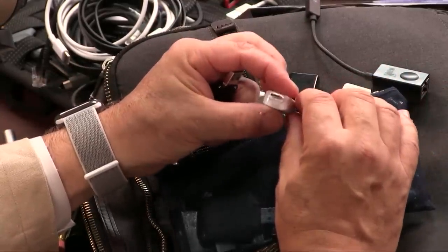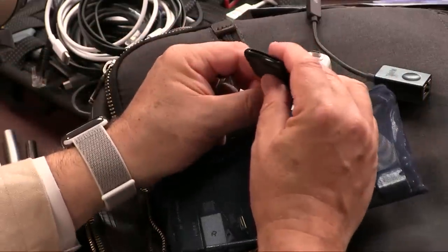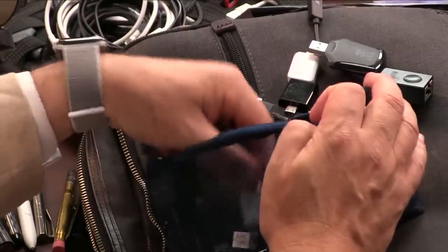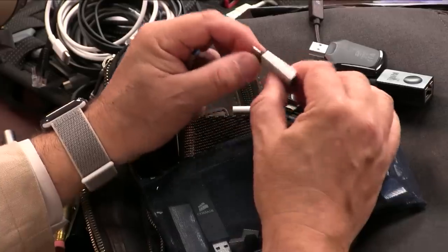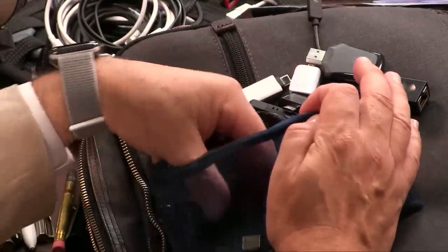This is USB to micro USB. I have a lot of adapters like that. Card readers galore, because you just never can find it. This is a nice one. This is metal, aluminum, USB-C, Type A to Type C. Again, because you use this a lot because there's so many devices now.